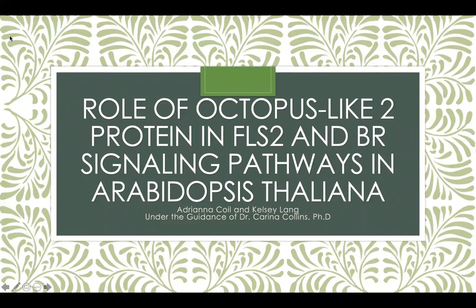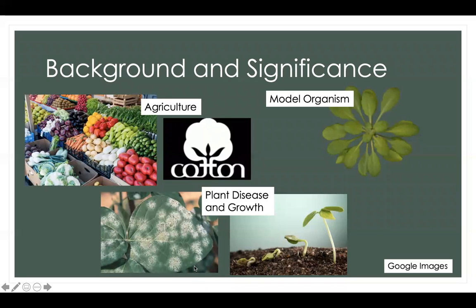The role of octopus-like 2 protein in FLS2 and BR signaling pathways in Arabidopsis thaliana by Adrianna Coil and Kelsey Lang, under the guidance of Dr. Karina Collins. All living organisms have mechanisms in place to detect signals and induce a biological response.